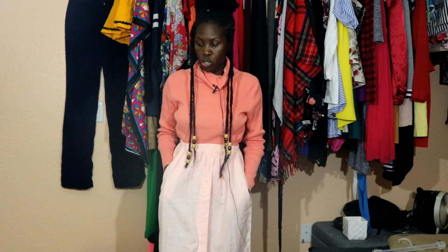It goes down to just above my ankle, so I would definitely wear it with either some wraparound heels or some very cute wedges and a simple blouse, or ooh, it would even look cute with an off the shoulder short sleeve blouse. Oh, it would look so cute. So yeah, you guys, this was $7.99 and I got it for half off at Salvation Army.